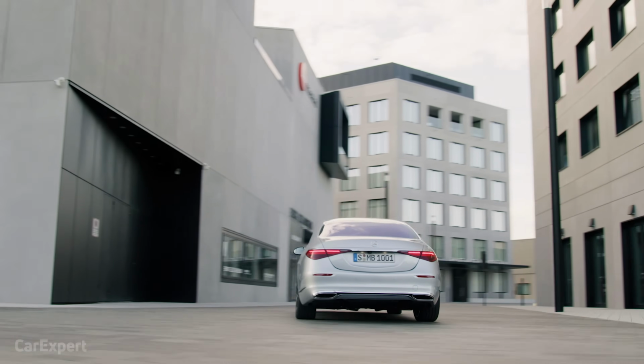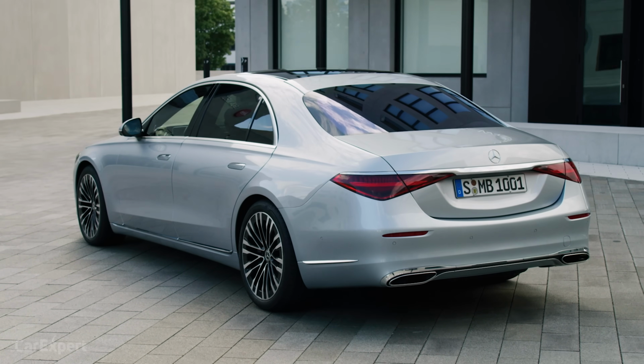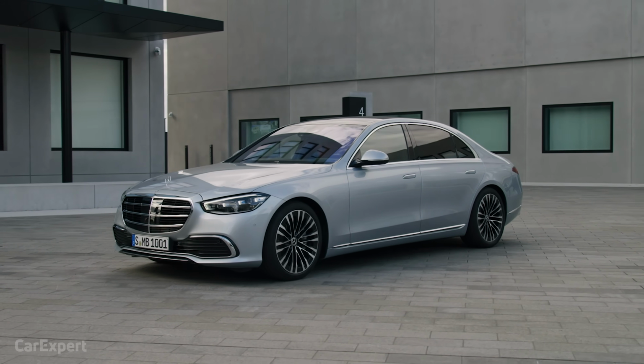In addition to that, boot space is increased to 550 litres, which is an increase of around 10%. And it has the equal lowest coefficient of drag of any car on the market at 0.22.